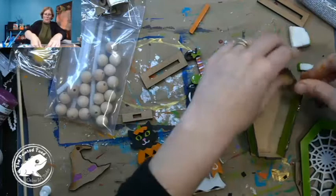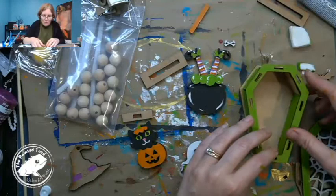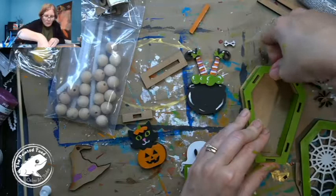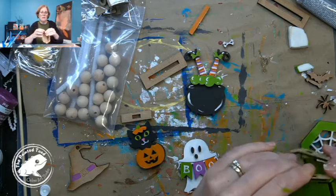Okay, and then the true test will be if this all fits together. So let's see. Does all of this fit? Yeah, that seems to be lining up. Now, can I just get all the pieces in here? Did I do it upside down again? Let me see. Might have done it upside down and didn't even know it. No, I think it's supposed to go like this.